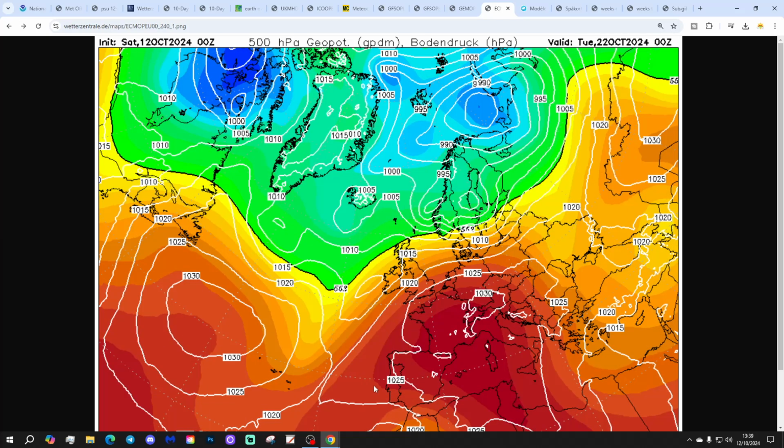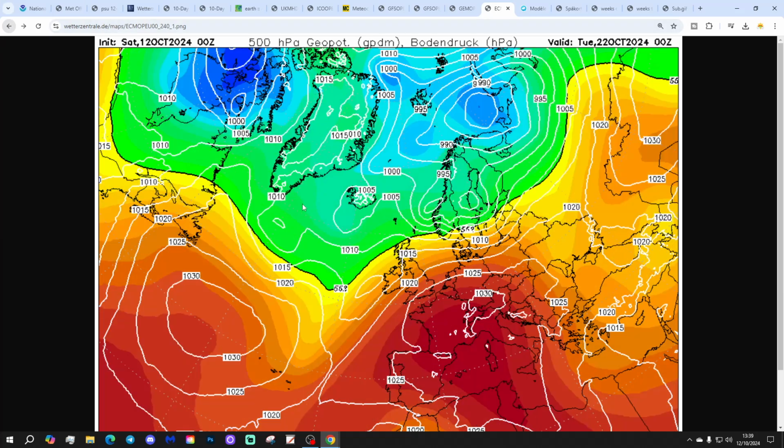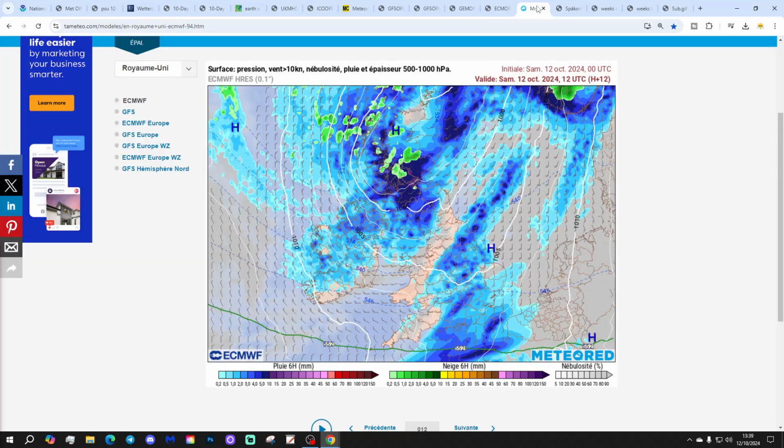Days 9 and 10 start to build heights strongly to the south, and we draw up what looks like a very warm southwesterly flow. Uppers are showing plus 10 Celsius getting back into the south there on the 22nd of October. It will probably bring quite a lot of rain to western Scotland and Northern Ireland with that, though.